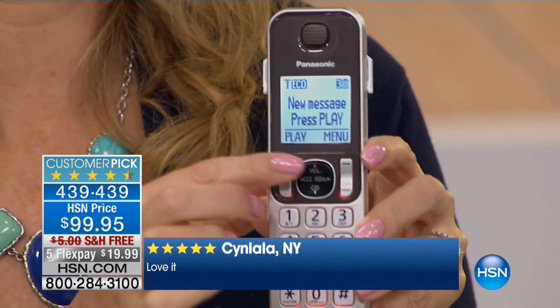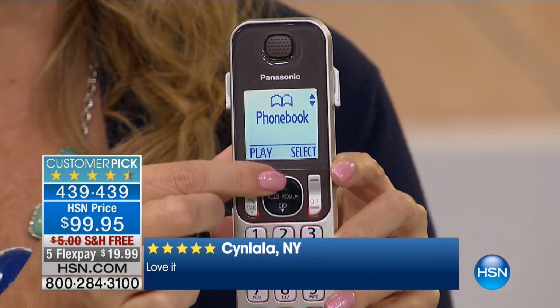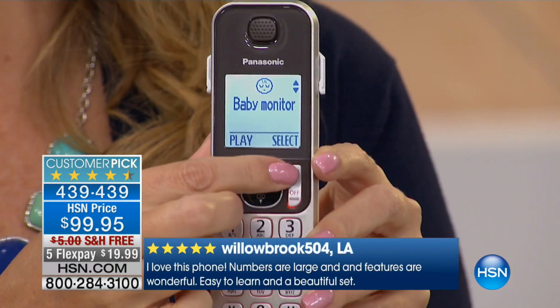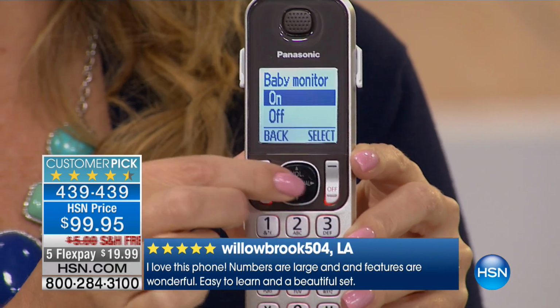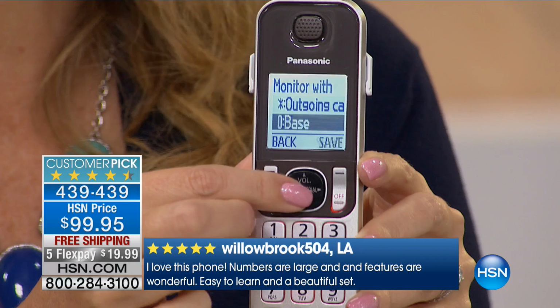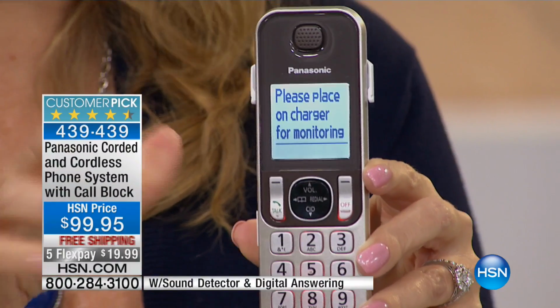And then let me show you one more feature really quickly. This is called the sound detector feature, and I love this. You've got a 100 name and number phone book built right in. This is a baby monitor. So you can use this to detect sounds that your pets are making. You can use it to detect your teenagers when they're getting home. Maybe they're not supposed to turn the TV on. You're going to know, you're going to be that smart parent.